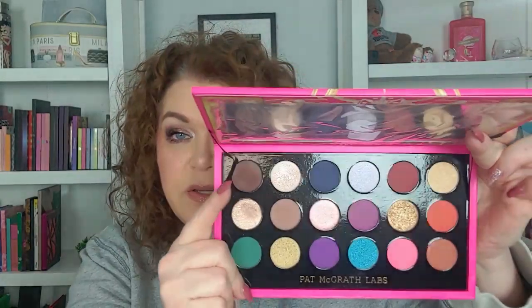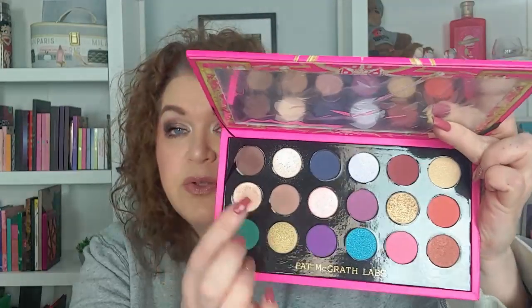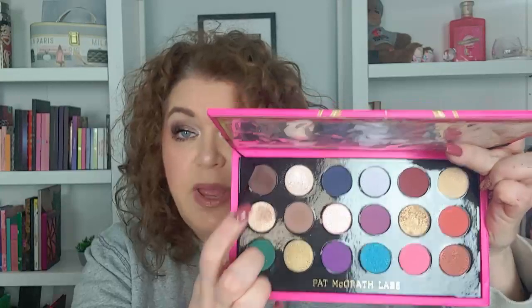And the shimmer, I used the lightest one. Which one's the lightest one? This one right here. I use that as my inner corner and on the front part of my lid. And I use this on the rest of my lid, underneath the shimmer, and this in my outer corner. And it blended beautifully. Yes, this is actually in my deck of panning. I have to use it 10 times, and I'm going to enjoy it.